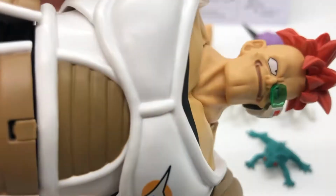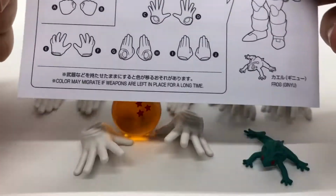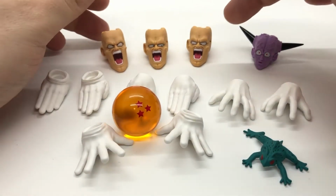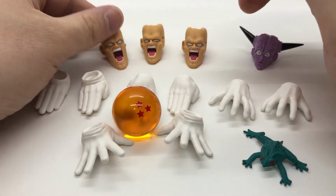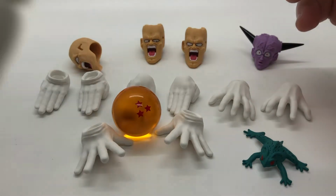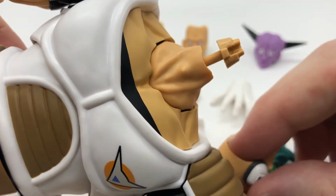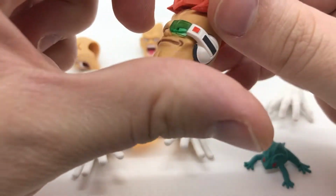Okie dokie, well, here is Recoome, but before we talk about him, we have to talk about the accessories that are included. We get a whole lot. Of course, we get the instruction manual, which I always take a look at. And then you get all these different parts. Look at this. We're getting 3 alternate faces for him. All 3 yelling faces, but eyes are going different directions. This one, his mouth is open a little bit wider. All look really, really good. I think they did a great job painting them. The standard face that you get with him is just mouth closed. This one's a little weird, just because of the way they painted the mouth on there. I don't know, it just looks a little strange.